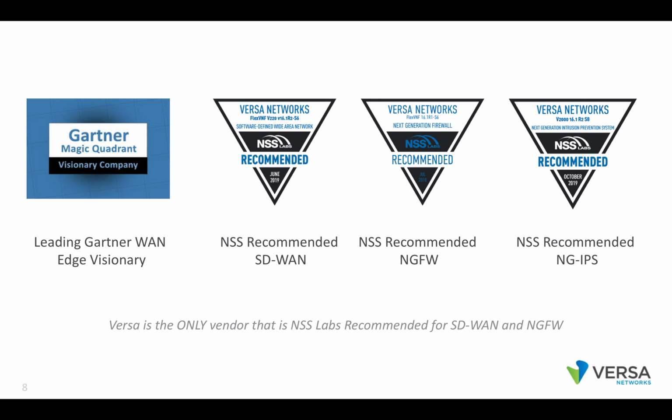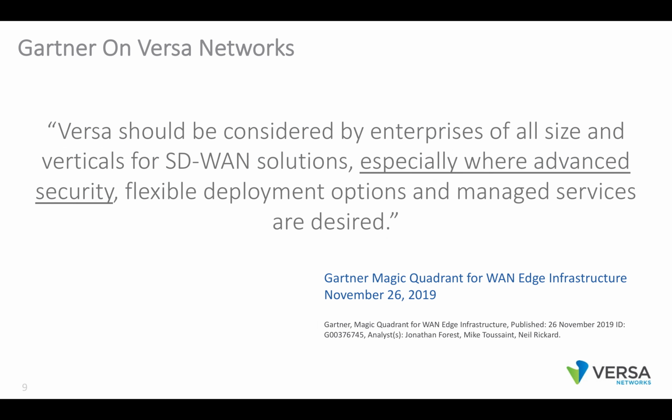So Gartner ranks Versa a leading WAN edge visionary, and NSS Labs recommends Versa for not only SD-WAN, but also next-generation firewall and next-generation IPS. So Gartner's gone on to say, Versa should be considered by enterprises of all size and verticals for SD-WAN solutions, especially where advanced security and flexible deployment options are desired.